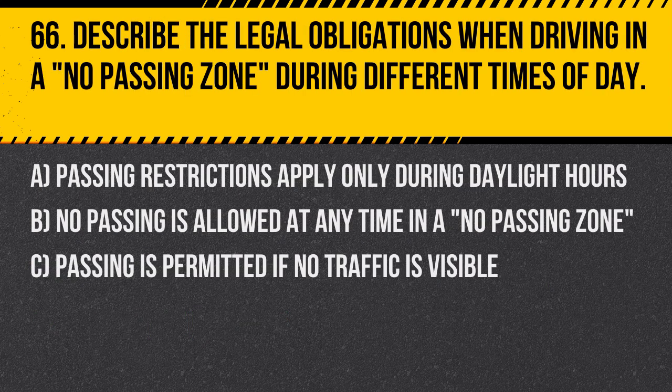Question 66. Describe the legal obligations when driving in a no-passing zone during different times of day. A. Passing restrictions apply only during daylight hours. B. No passing is allowed at any time in a no-passing zone. C. Passing is permitted if no traffic is visible.